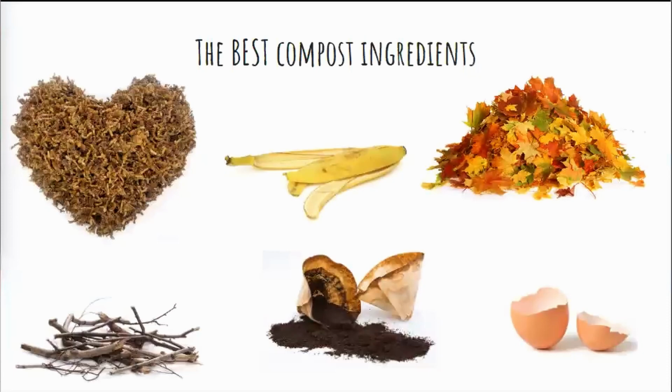So what is compostable? Anything that was once alive and is now dead is compostable. So paper shreddings, that was once a tree. A banana peel, that was once a banana. Plants are alive. Fallen leaves, eggs, that would be the one exception. For some reason, those are compostable too, probably just because they're made of natural materials. And then coffee grounds, coffee was once a plant, and twigs and sticks. So pretty much anything that was once alive and is now dead is compostable.